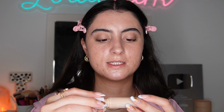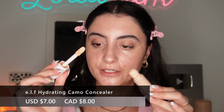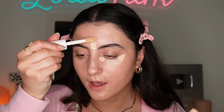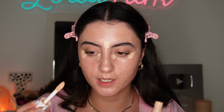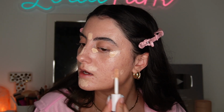Now it's time to go in with concealer. I just have my E.L.F. Hydrating Camo Concealer. I've been using this stuff for years. Not this exact bottle, but this product for years. I love it. It's such a good product and it's such a beautiful formula. I love how it applies on skin and it just looks so healthy and radiant.